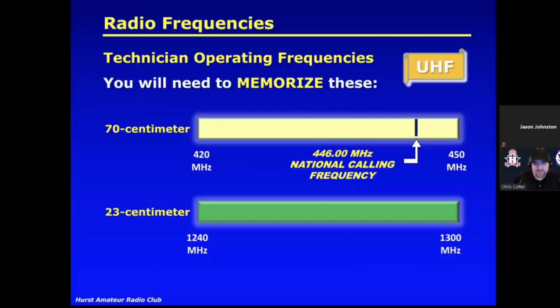That is actually prime real estate right there in the RF spectrum that many companies and businesses would like to have their hands on. But we get that special treatment because we are working to enhance the radio frequency art and history.